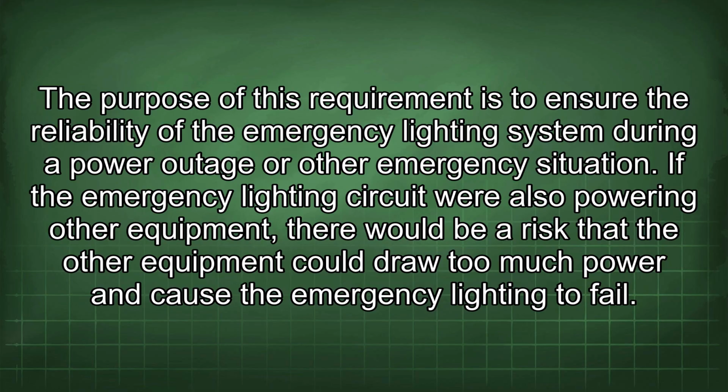The purpose of this requirement is to ensure the reliability of the emergency lighting system during a power outage or other emergency situation. If the emergency lighting circuit were also powering other equipment, there would be a risk that the other equipment could draw too much power and cause the emergency lighting to fail.